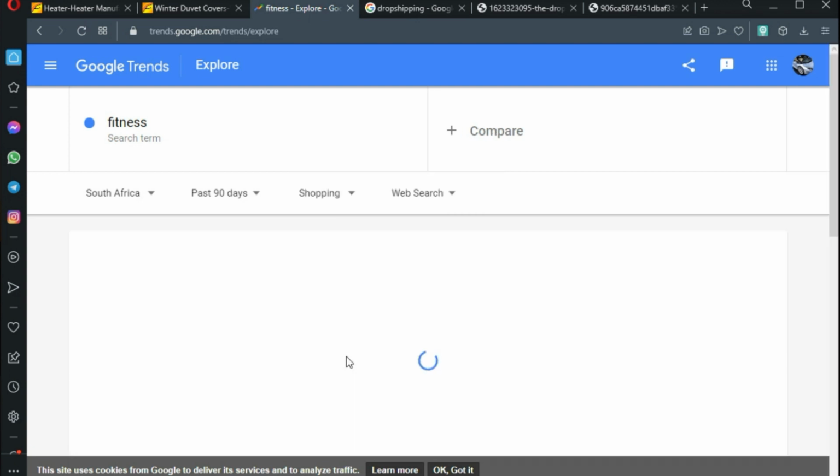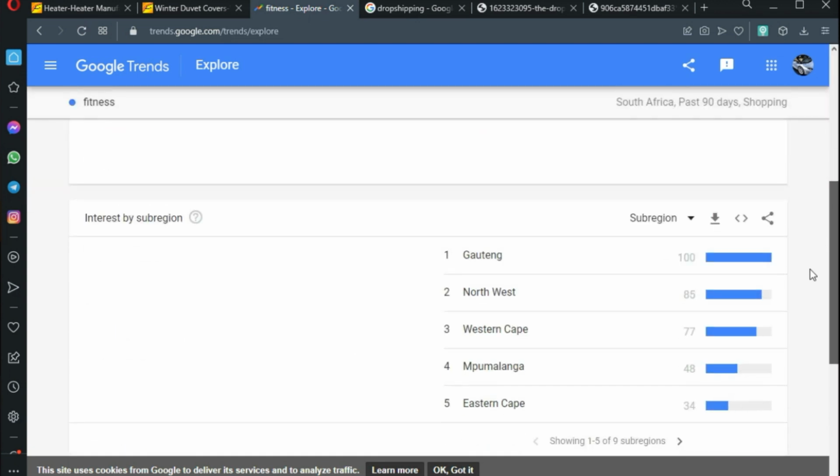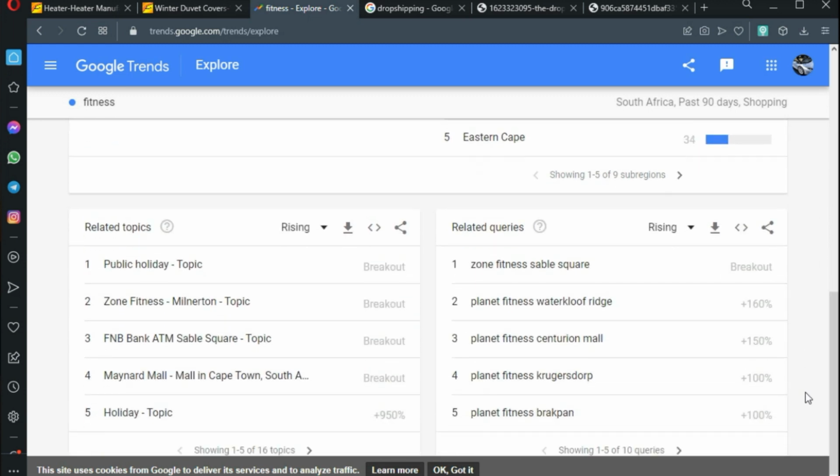And then basically what happens here is that it will search through things that people are shopping for online, right? So this will give you some better results in terms of what most people are searching when it comes to Google Shopping. So those will also give you some good product results, right?